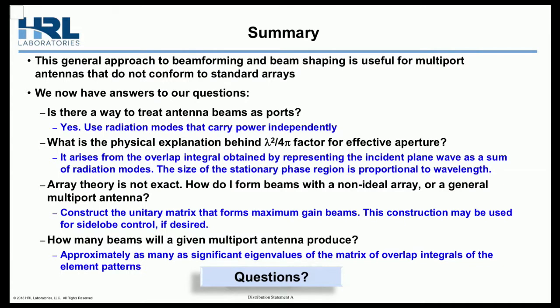So in summary, I left like 10 minutes worth of questions, but hopefully I got across the idea of this general approach to beamforming and beam shaping for multi-port antennas, that it's not just arrays, but any antenna. And so we now have answers to those questions. Is there a way to treat antennas as ports? Yes, and I went through some detail on that. We have an explanation for that lambda squared over 4 pi, which I found satisfying, but maybe the only one.